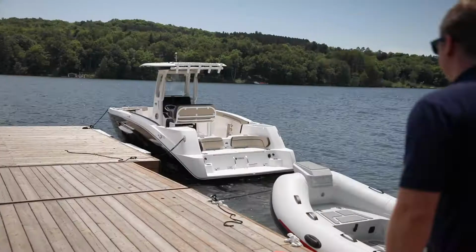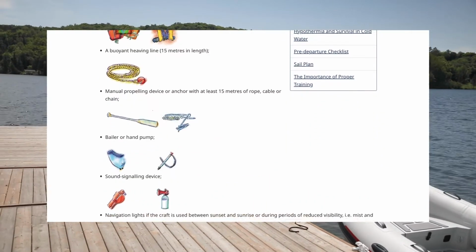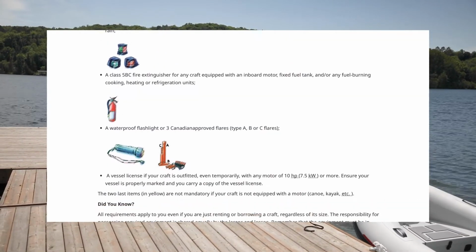When it comes to boating, there's lots to know. From lingo to knot tying, it can get confusing and isn't always the same depending on who you're talking to. Luckily, safety doesn't change depending on who you're talking to, and mandatory safety equipment lists are available through Transport Canada, so you can ensure you have the safety gear you need to safely and legally operate in Canadian waters.